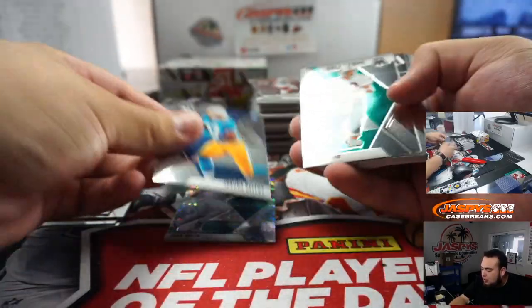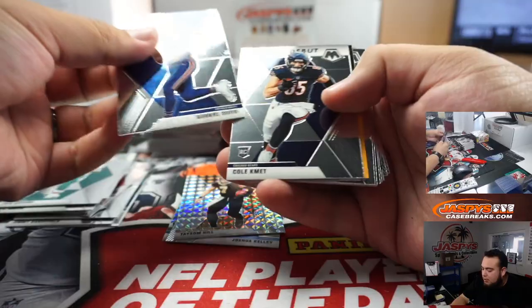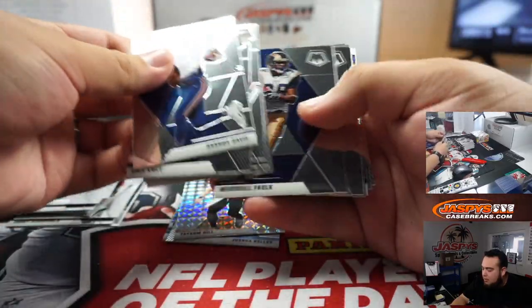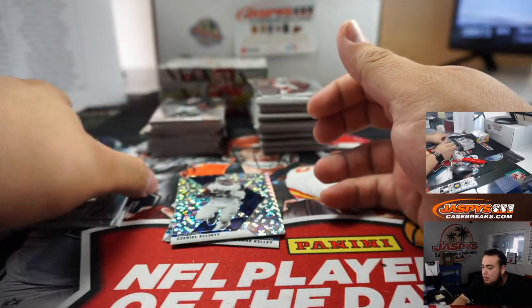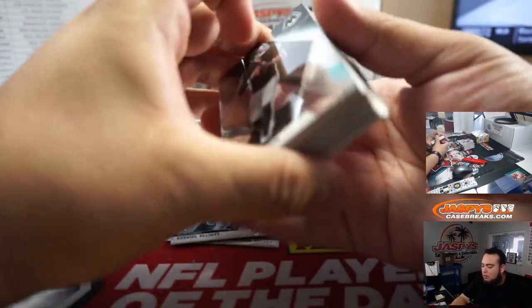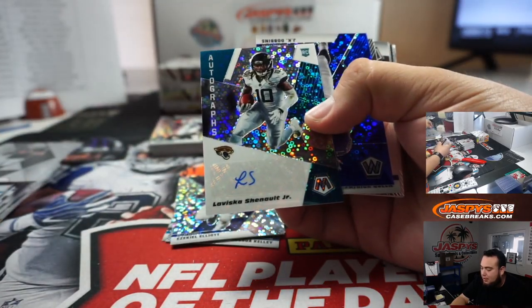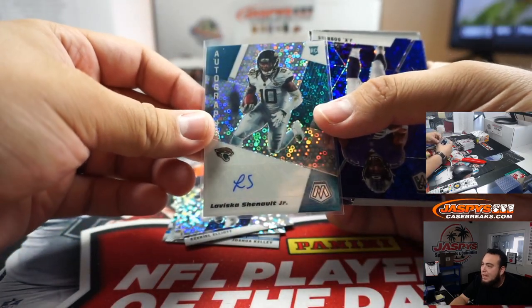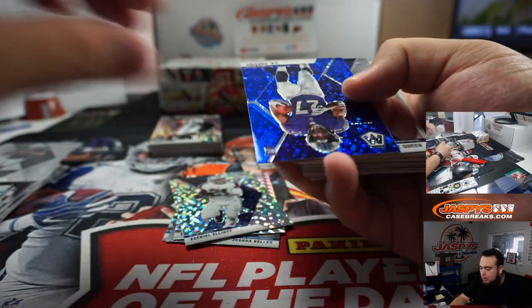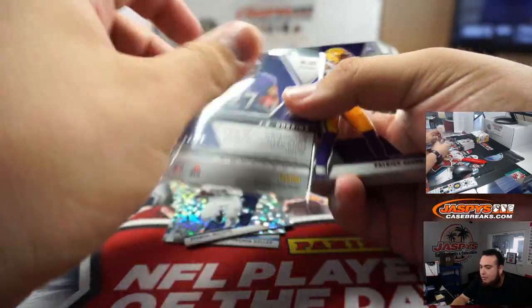Josh Allen, Joshua Kelly, Taysom Hill, Prism Silver, Zeke Elliott. And we got LaVisca. Very nice for the Jaguars. Patrick with that one. And J.K. Dobbins blue, 52 out of 75.